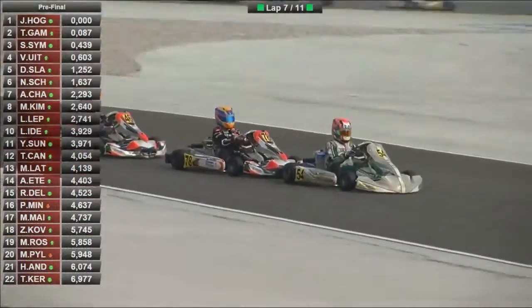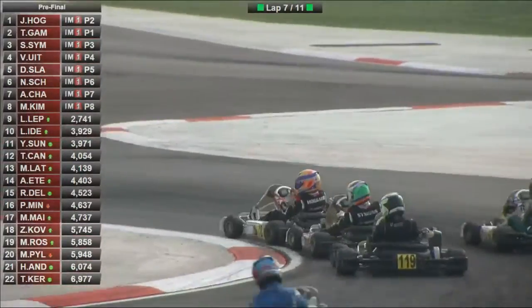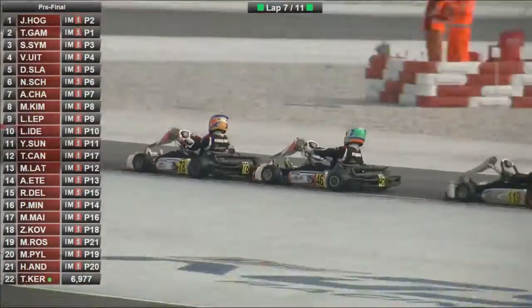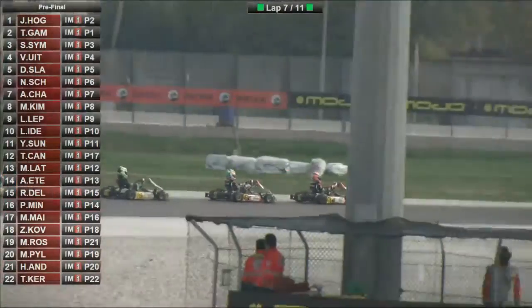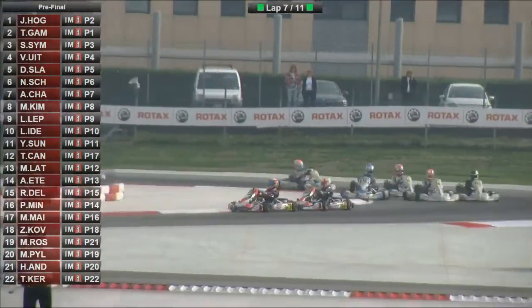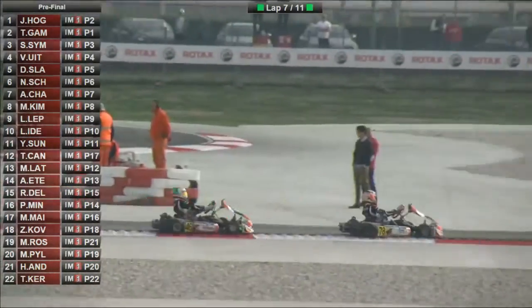Gamble from Hoggard, from Simmons. 4th is Uito, and Hoggard up the inside. Gamble trying to go around the outside and misjudges it and gives 2 places up. So Scott Simmons goes 2nd, Ville Uito goes 3rd, and in trying to brave it around the outside, Tom Gamble just left the door open. Oh, then there's contact with Uito. Gamble runs into the side of him, and that's broken the top 2 clear here.